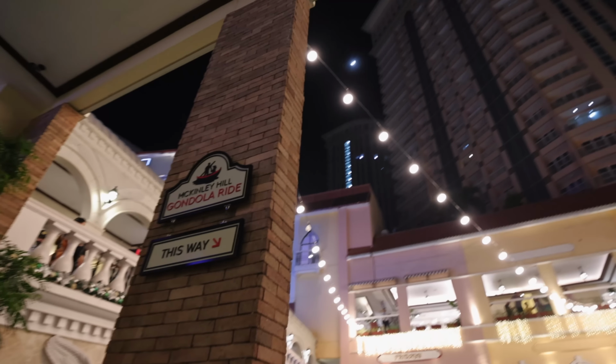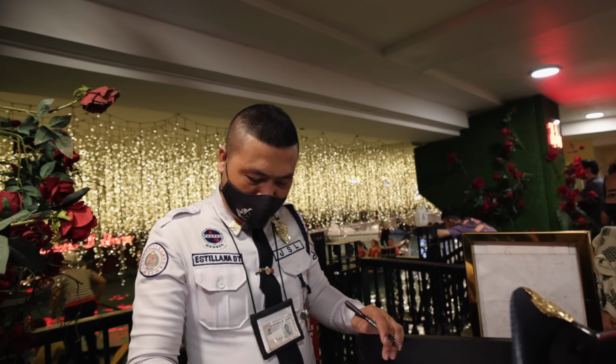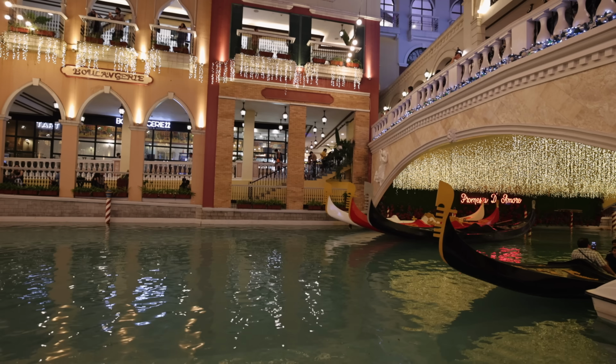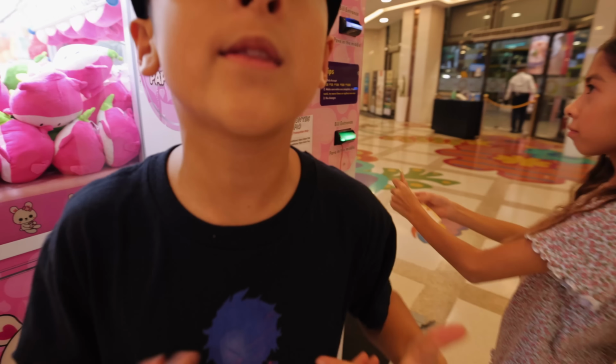So I recommend, once you get your ticket, go ahead and go underneath the Rialto Bridge. Give them your ticket, set your timer, and come back 5 to 10 minutes before you depart for your gondola ride. If you guys don't know, I'm a claw machine master.